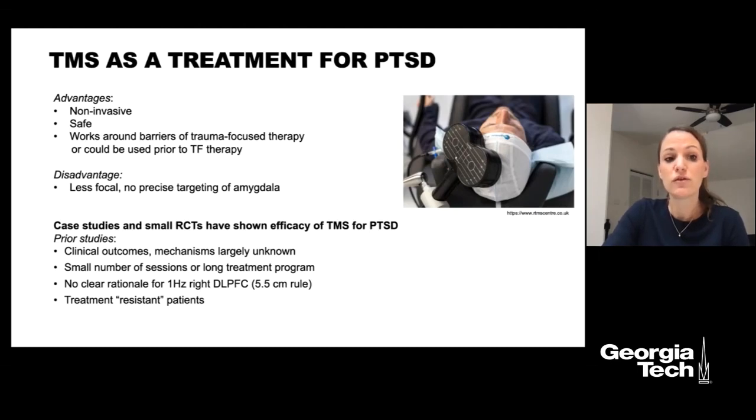However, most studies have focused on clinical outcomes, and the mechanisms are largely unknown. Most studies either have a small number of sessions or a long treatment program. Most studies use 1 Hz stimulation to the right DLPFC.